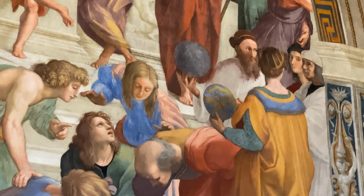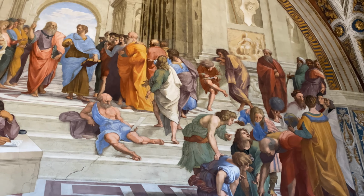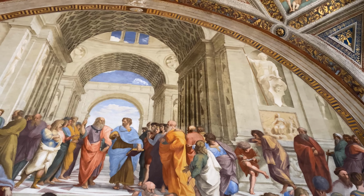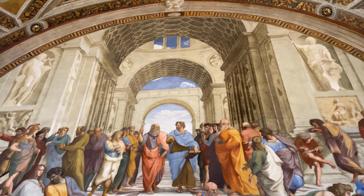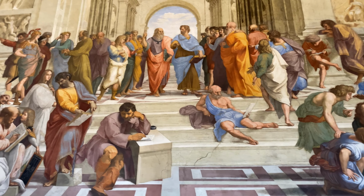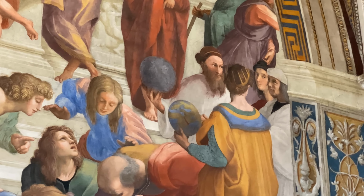The arches and the pillars would have been seen in the ancient ruins in the city of Rome, like the Baths of Caracalla and the Basilica of Maxentius. And you can spot Raphael in this painting too. He's at the bottom right looking at us.